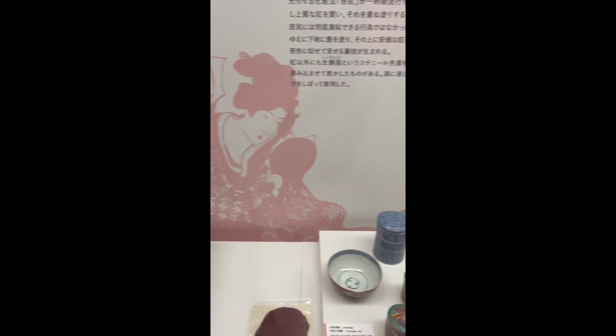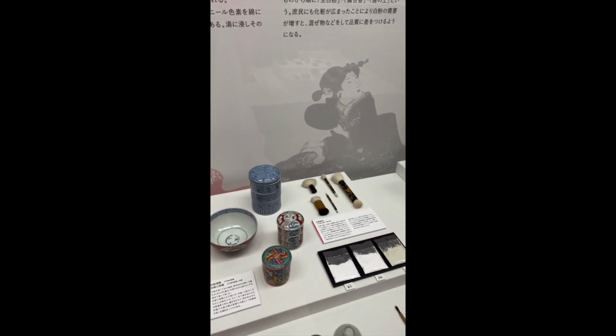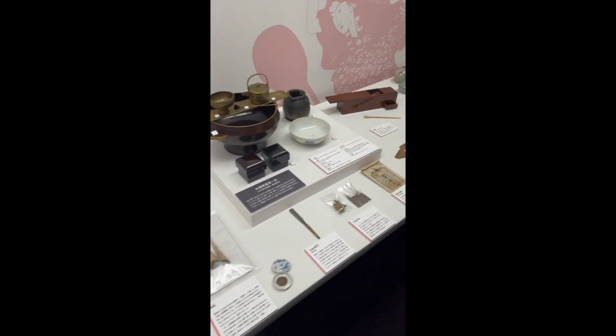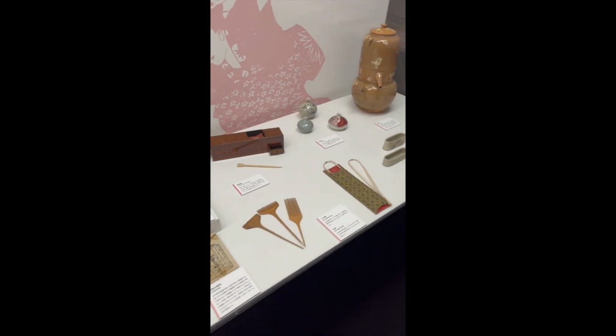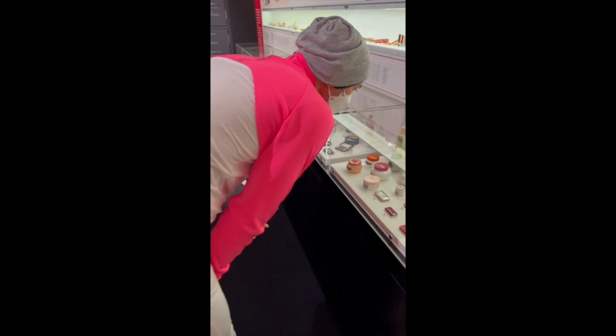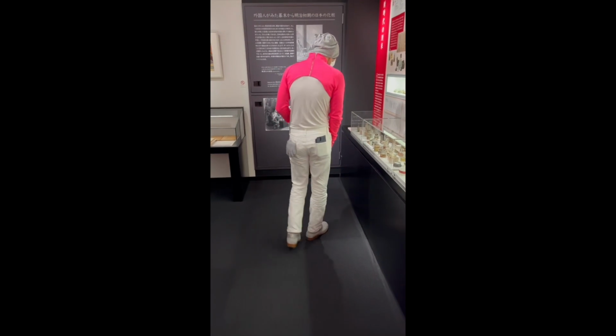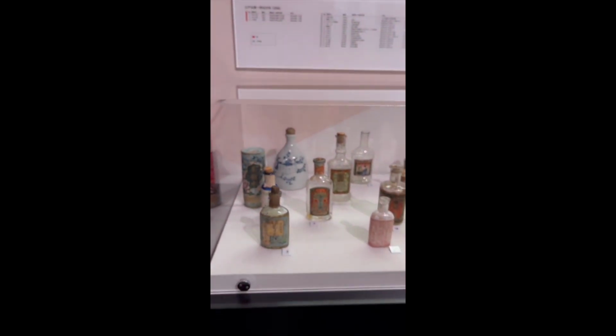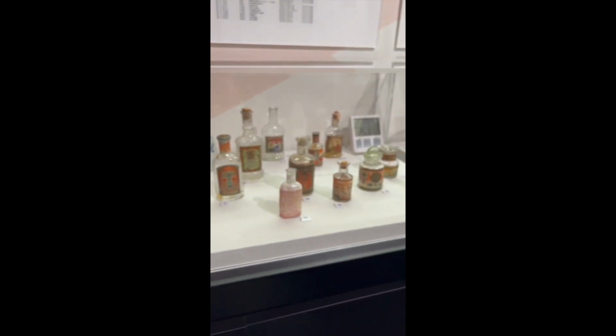And again, at this portion, this is the makeup display that you can see all throughout the museum. It's a very small museum. You won't take long hanging around here. And I think if there were English translations, we would have stayed longer. But so far, this is just a very nice introduction into Japanese makeup, and also a very nice cultural experience, especially if you're someone who's into the history of makeup and things of that nature.